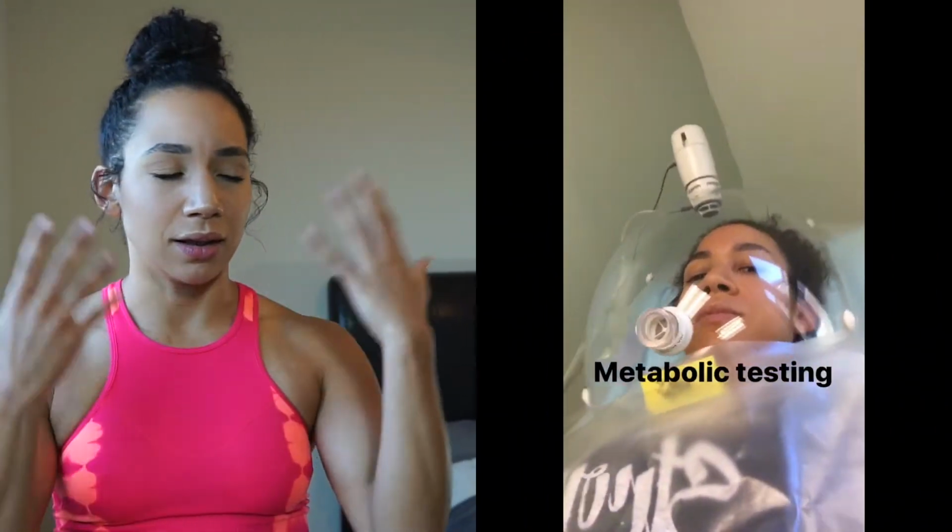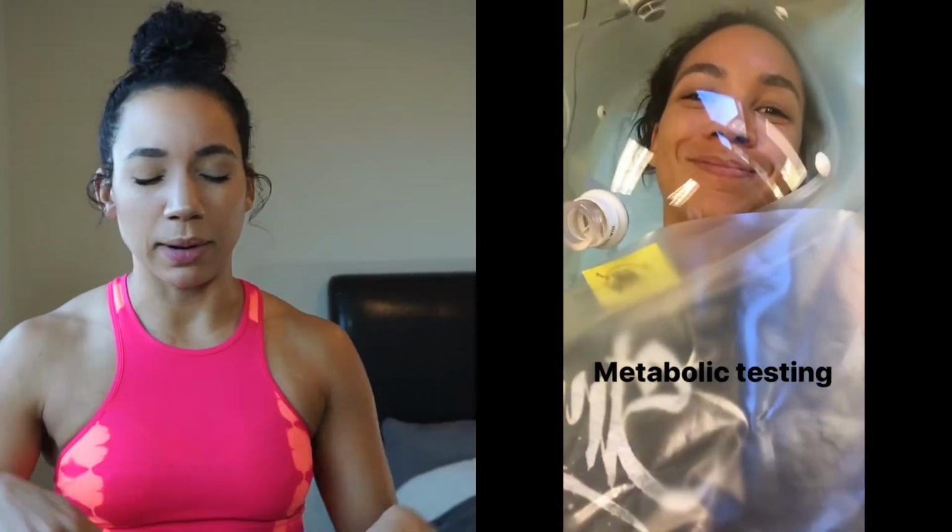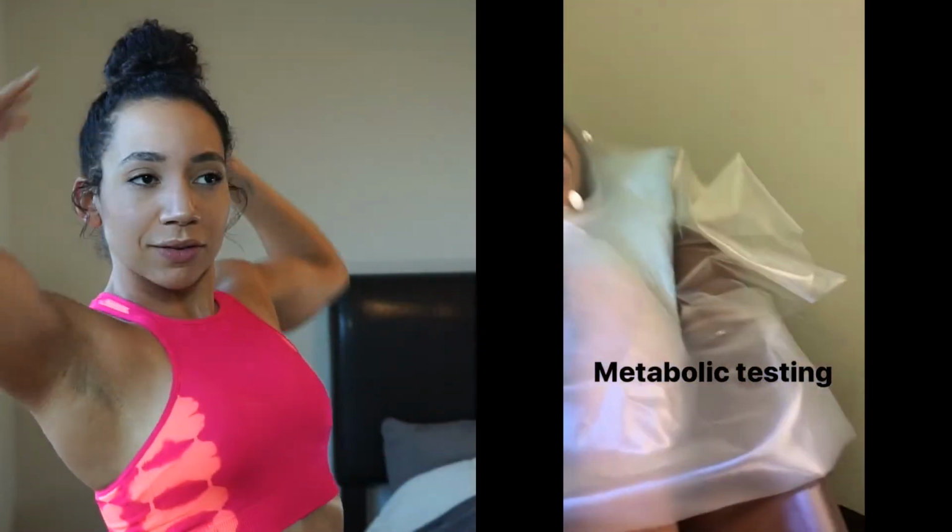The whole reason that I got my metabolism tested was because I wanted to know how many calories I actually need to be eating. Obviously you can figure it out by trial and error and guessing and macros and all that stuff, but to really figure it out, you have to fast and get tested. So you breathe into this thing and then it measures the energy. I don't really know. All I know is I have to lay down, breathe in this dome mask, and then 15 minutes later, boom. All right, let's get into the video.